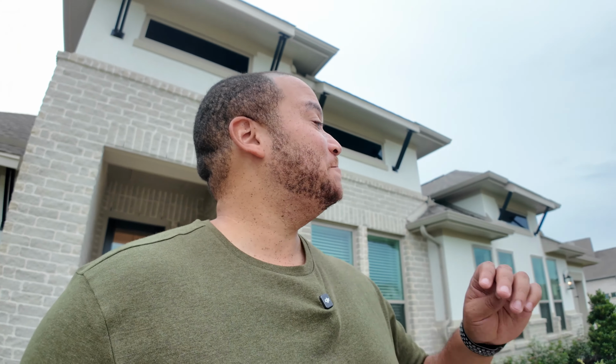Y'all know that I am a sucker for a one-story plan. If you don't know, now you know. That is like the epitome of a dream plan to me. Different wings, different spaces, all the spaces you need, all the rooms you need, all on one level. Gorgeous. That is the Lindsay plan.